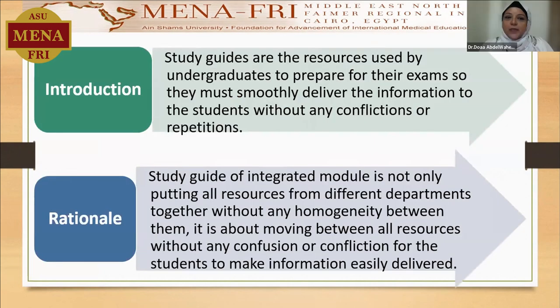Study guides are the resources used by undergraduates to prepare for their exams. So they must smoothly deliver the information to the students without any conflicts or repetition. A study guide of integrated modules is not only putting all resources from different departments together without any homogeneity between them, but it's about moving between all resources without any confusion or conflict, so students can grasp information easily.